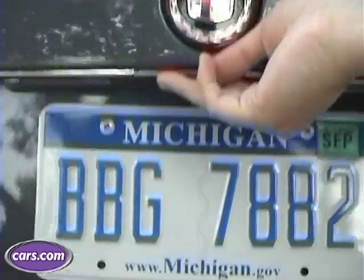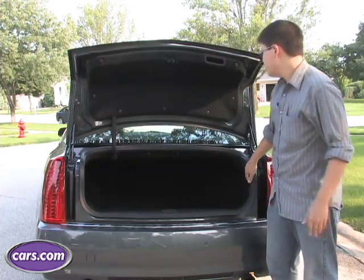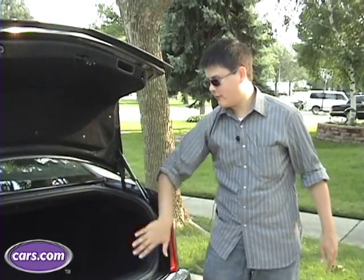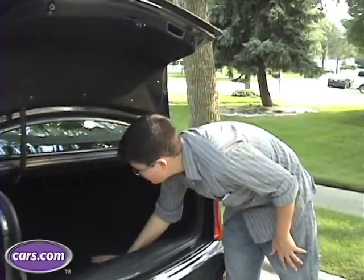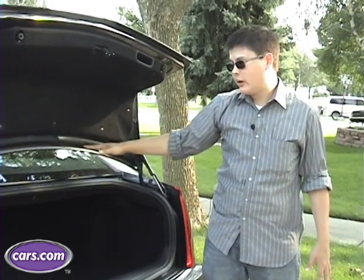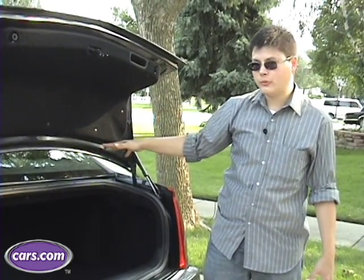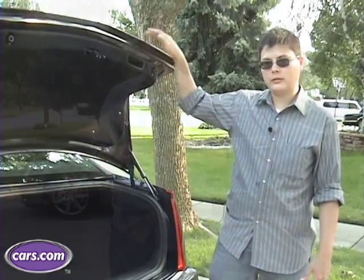The trunk is at the low end for this segment in terms of space, but what we really don't like is how small the opening is. As you can see, the lid itself doesn't extend that far back, and so it doesn't leave a lot of room for you to put in a big suitcase. Once you get stuff in, the floor is nice and flat, and like most midsize luxury cars, the rear seats don't fold down for more room. There is a small pass-through if you need to put through skis or something through the middle seat.